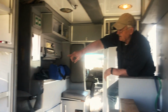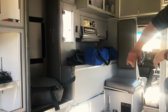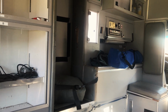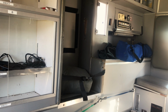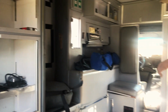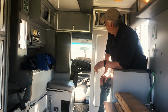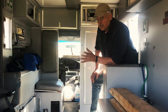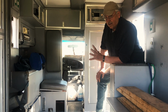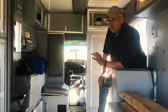Oh, and also right here, this little cubby hole where the extra medical person used to sit. We've used that for fuel can storage, for race fuel for the weekend. So pretty extensive. I mean, if you tow a race car, you need one of these, because this is perfect without a question of a doubt.